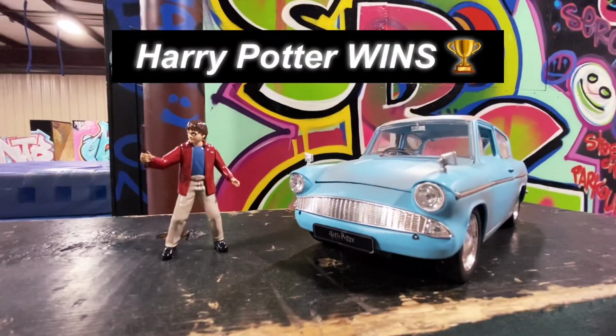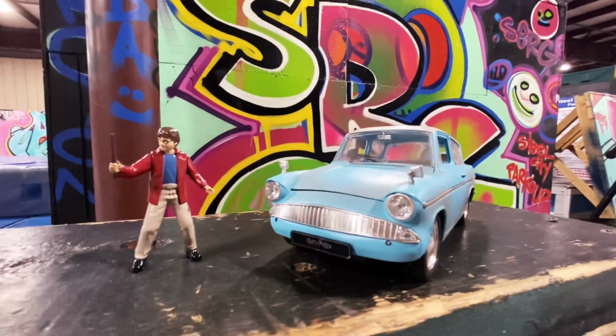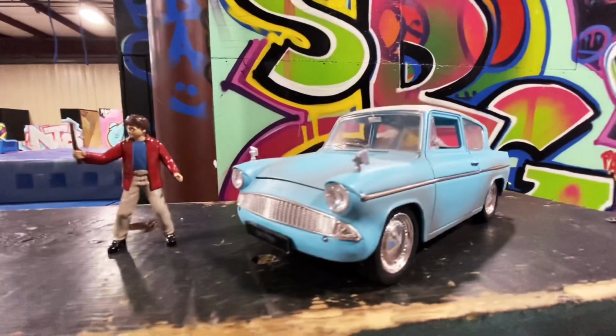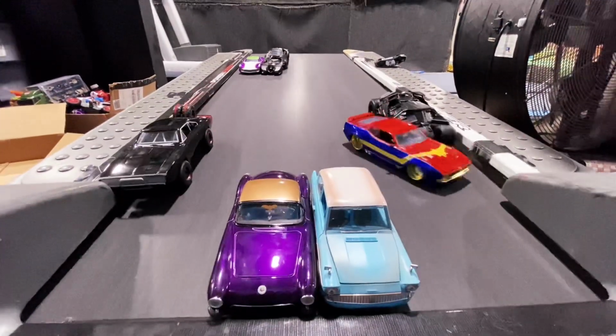Harry Potter is the unexpected tournament champion. Harry Potter and the 1959 Ford Anglia. Up next, we're gonna get the Demolition Derby, all the cars at the same time in order of who won the most rounds. And now our bonus Demolition Derby round. Can Harry Potter win again?